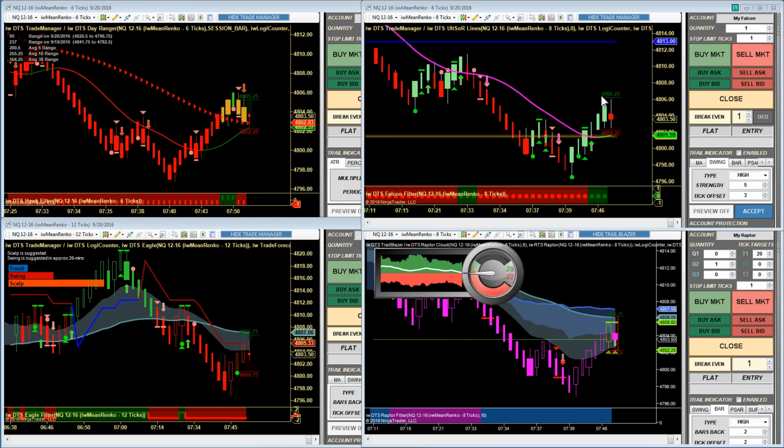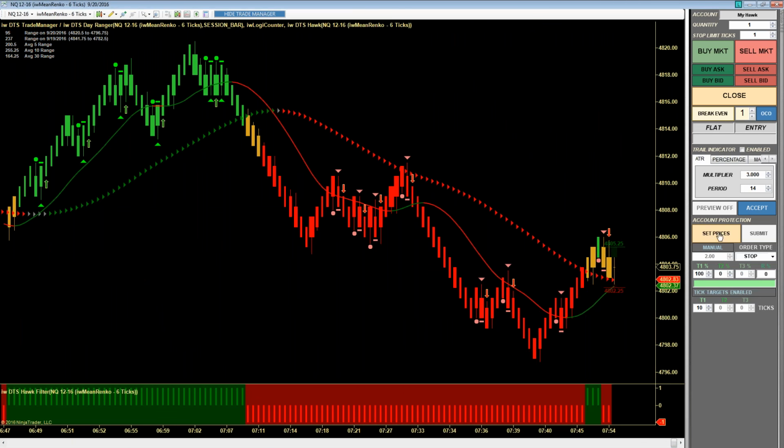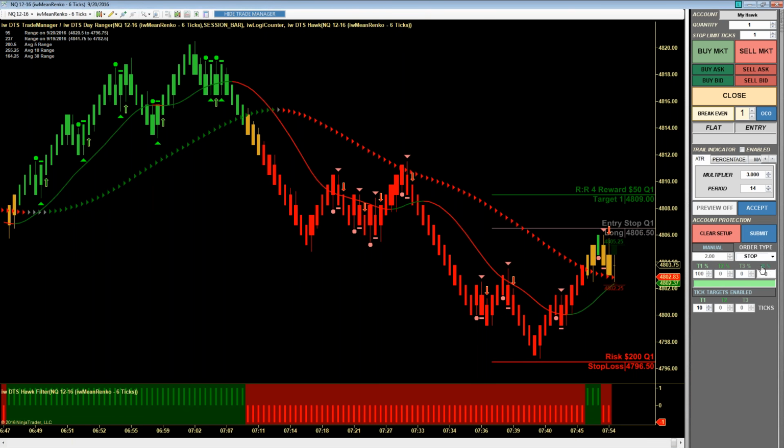So the hawk, or pardon me, the falcon, starting to look a little bit more bullish. The hawk could turn either way from here. As I mentioned, you could short the green bar sell. You can also set up to buy the failure of it. Sometimes I almost think those are safer.